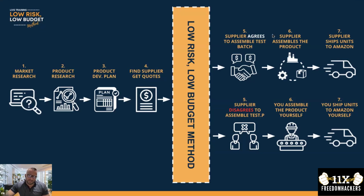That's why for a test item, you don't really manufacture anything. You try to assemble things. But obviously, if the manufacturer can add these extra elements for you, it's really good. But the question is how many units they require for you to buy, right? And so the low risk, low budget method doesn't really go for all the products, especially bulky products, big products. That's the downside of this method, that it doesn't really go for everything. But still, now you have the system.